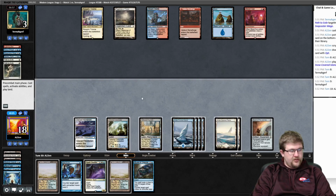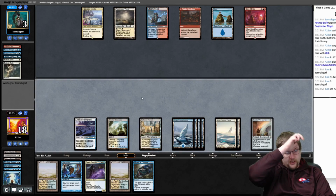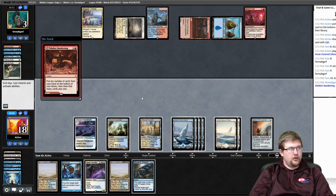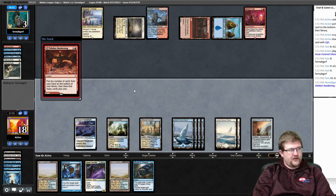Okay, Mystical Dispute is okay. It's not amazing, but it's okay. It makes me think jamming Queller end of turn is reasonable now. We'll have to see what they do. Yeah, that's fine.